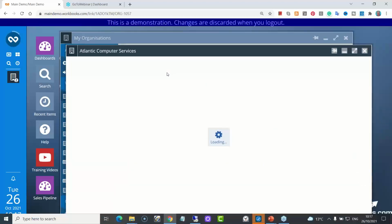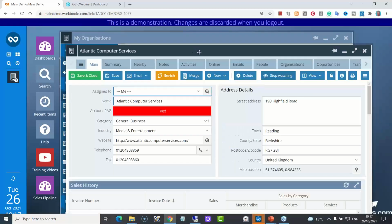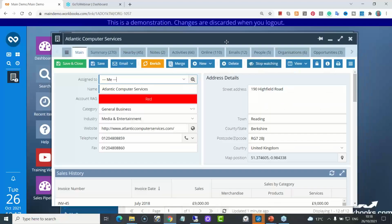If I click on one of them, I jump to, in this example, an organization record called Atlantic Computer Services, and a new window's popped up with a row of tabs running across the top. You can have more tabs or less tabs as you want to. But in here, we've got all of the information we want to see. And this can be customized by user as well. Let me just move this up a little bit.